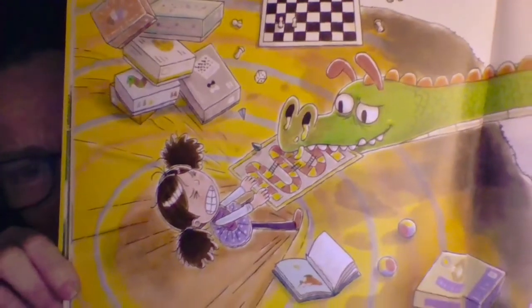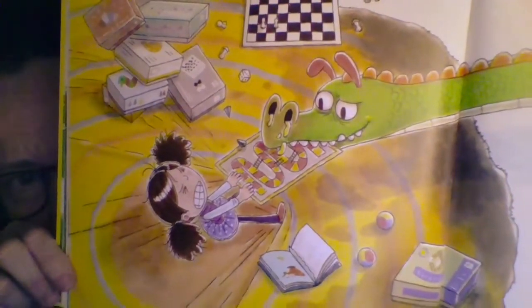That's for playing, not eating. She's pulling on one end super hard. The dragon's pulling on the other side. He's just playing with her, though. He's smiling.